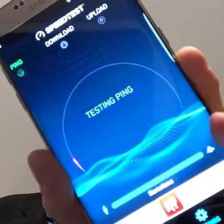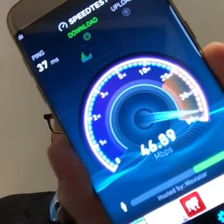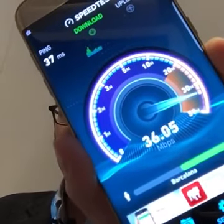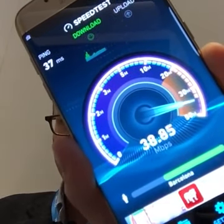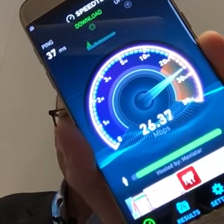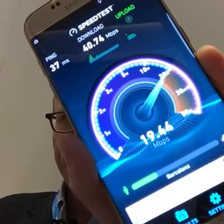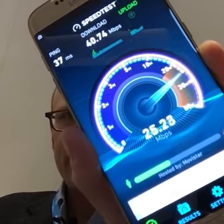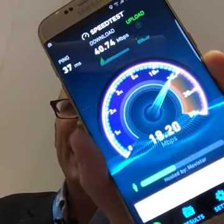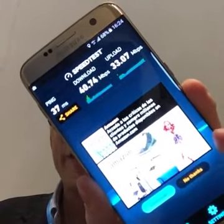Okay, so now I'm doing a speed test. Let's do a speed test right now. This is LTE. And this is in the middle of a convention center where a lot of people are using LTE. And you can see that we're doing a good 40 megabits down. And when you think of that being in the middle of a convention with 100,000 people at this convention, that's really good. This is a really fast LTE phone right here.